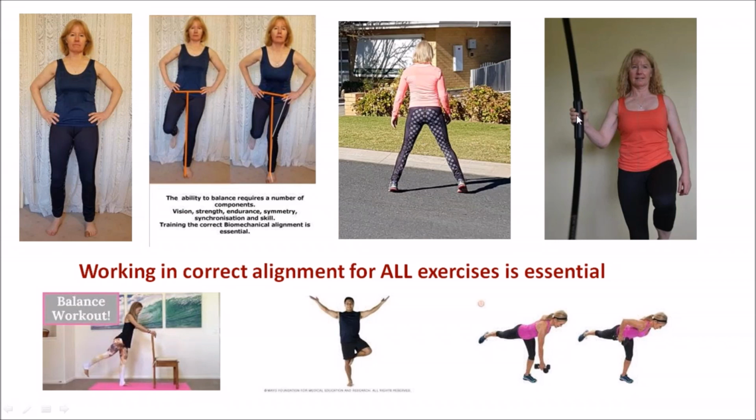This is more high end with the body blade, and again, you need explanation on that. Standing and starting to move around, very good for endurance and for correct alignment. This is just the beginning of a balanced workout, so these are all incremental exercises. You can do all of these in the early and in the later stages.